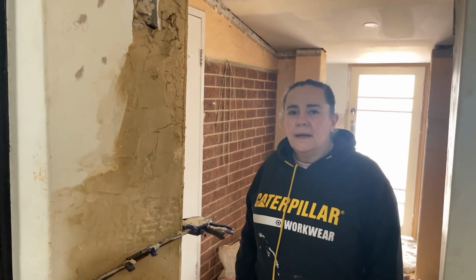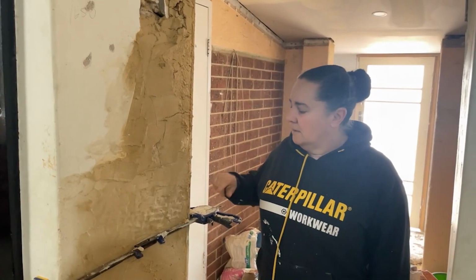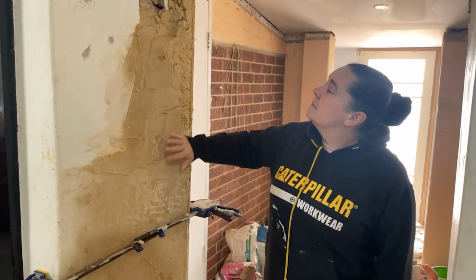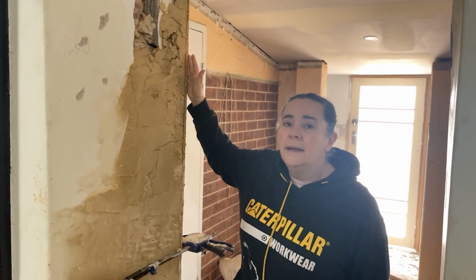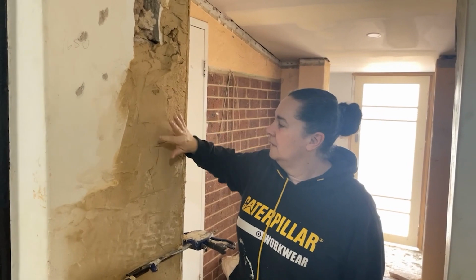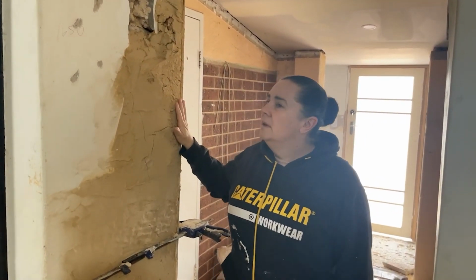Hey friends, it's Sunday. Going to do a little recap of what we managed to get done yesterday. So, as you can see, Albie's making his way up this wall. I think hopefully we'll get this finished today and let that dry out through the week. A few little cracks for him to fix up, but all in all I think it's looking pretty good.